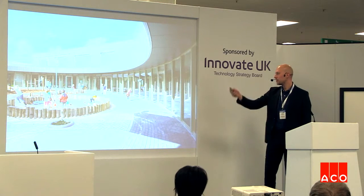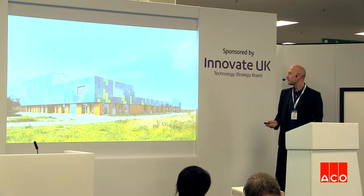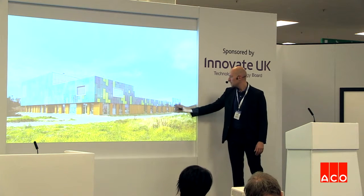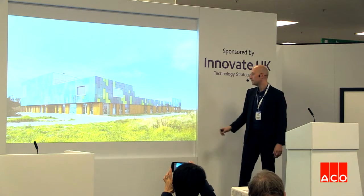The outdoor space is just finished. We still need the green to go in here. And here you can see the facade of the building. So this green facade, the forest around it still has to be planted. So it's a kind of a barren land now.